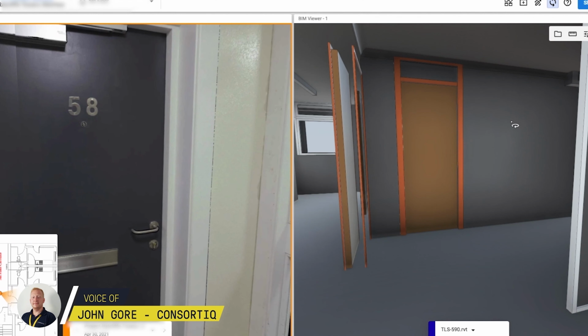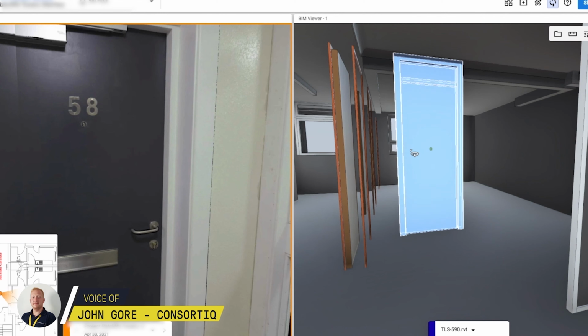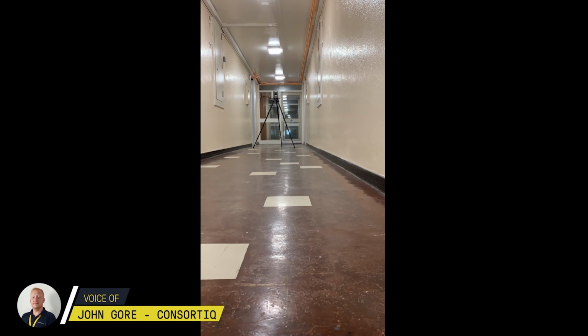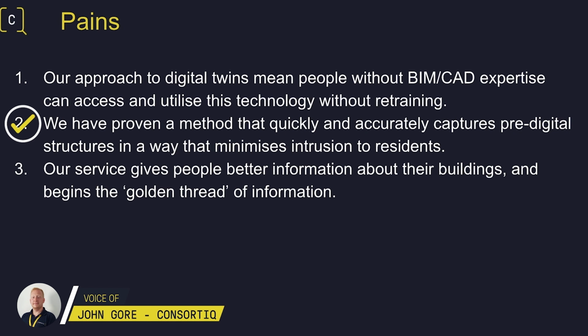We understand the challenge of trying to capture buildings that are occupied accurately, and also that it's important to minimize disruption to residents. We've developed an accurate and highly repeatable method of capturing buildings quickly and reliably whilst keeping tenants happy. And our hosted service gives people in multiple disciplines the tools they need to begin putting the digital twin at the start of the golden thread of information.